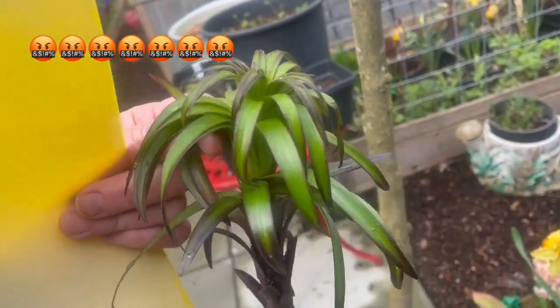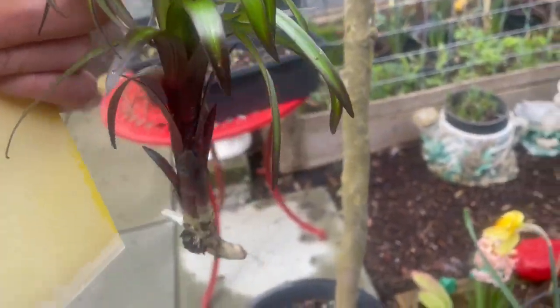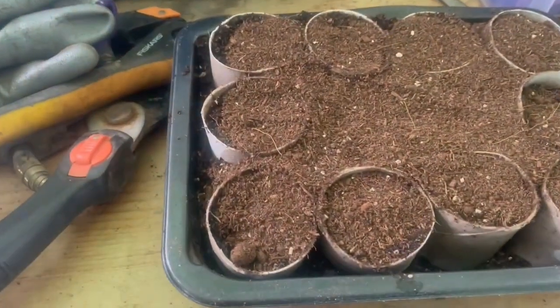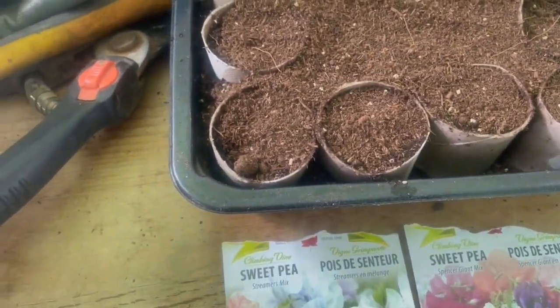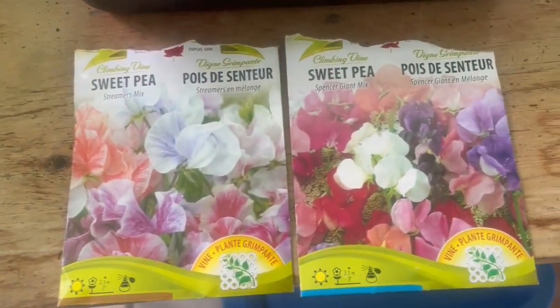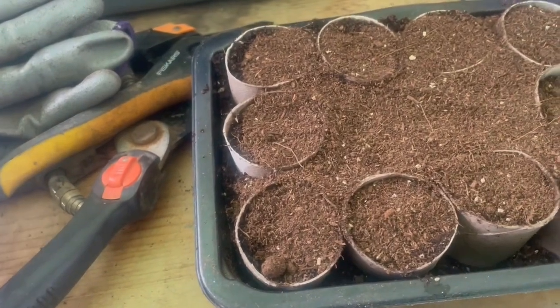This means war. Okay, sowed some more sweet peas in half toilet rolls, and that's the 2 varieties that I did. See how these ones fare against the expensive ones.